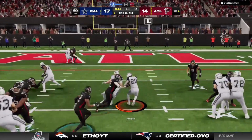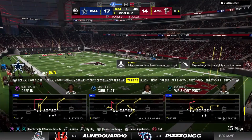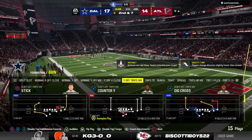Option play, here's Pollard. He'll get this down inside the 10 for a pickup of about 3. Able to stay in bounds, and the clock keeps rolling. And this defense right now backed up in the red zone. Another touchdown, it's over. They've got to stand tall quickly. Been in this spot before.